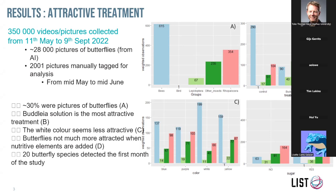And lastly, interestingly, when we added or not the nutritive solution, so sugar and amino acid, on this slide you can see that when we added the sugar, we had a lot of noise coming from bees. Of course, they learn. So which means that if we want to avoid too much noise from the bees, if it's not the goal of the study, it would probably be more interesting to remove sugar. And in that case, when we remove sugar, we can see that we have much fewer bees. And there was a difference in butterflies, but not so much. So butterflies were also still coming to the attractant, even if the sugar was not added into the solution.